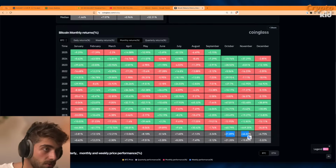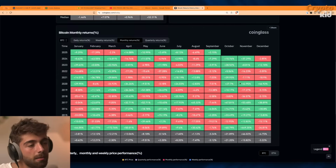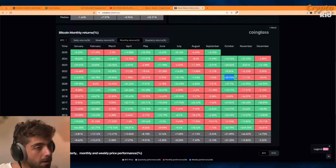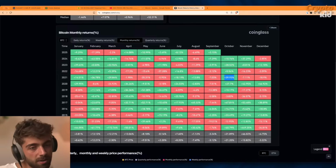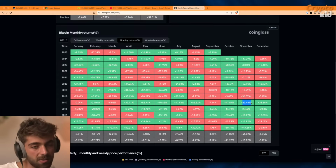Be careful for what October and November have in store though, because those two months are always giga bullish. If you're not having a giga bullish Pumptober or Moonvember, at least one of them is going to be bullish when you look at post-halving years. Look, 2021, Pumptober, you went up by 39%. In the previous cycle, 2017, Pumptober, you went up by 47.8%, and then Moonvember, you went up by an additional 53%. Those are all post-halving year returns.